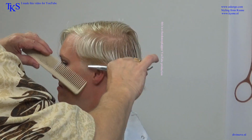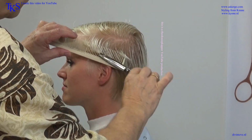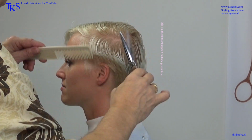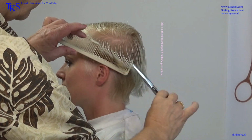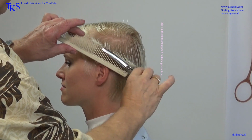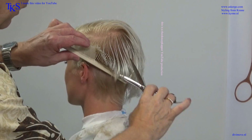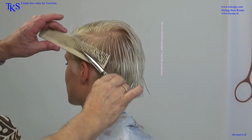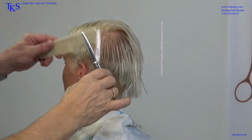The same as I did on the other side, I lift the hairs up and first make a baseline. I need something to work on. So this under frame is also nice and short. Getting on the skull bone. Go back again over the same line. Pull the hairs a bit to the front, so they stand out straight.